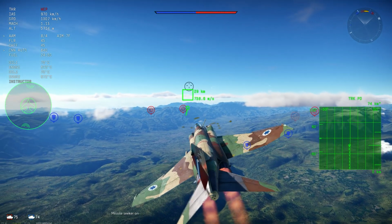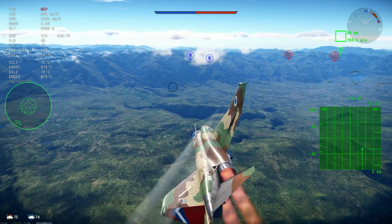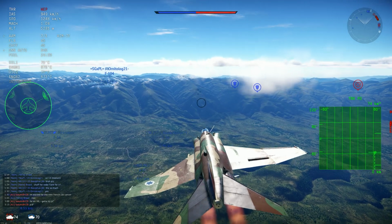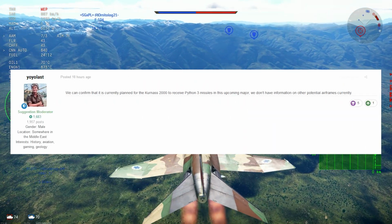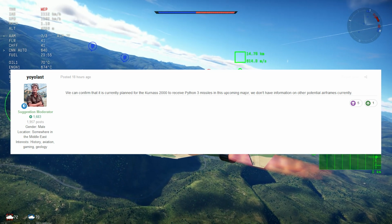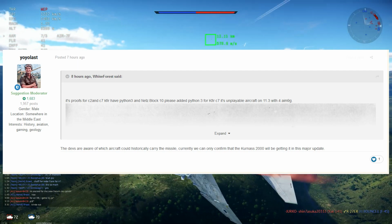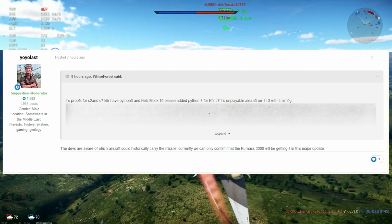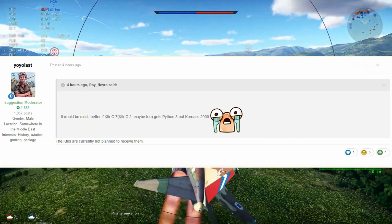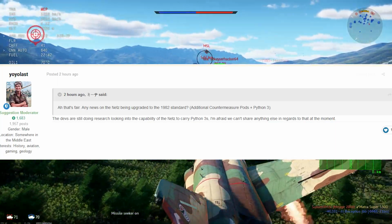But yes, it is being added for the J-8F, which is a Chinese aircraft, right? And people were asking if the Israelis are going to get it. So now we kind of have an answer. It was already kind of confirmed that they were considering adding it for something, but they didn't tell what exactly, apparently. But now we have the confirmation. Some technical moderator or something like that confirmed that some Israeli aircraft, at least one of them, is actually getting the Python 3. And it is the Kurnass 2000.